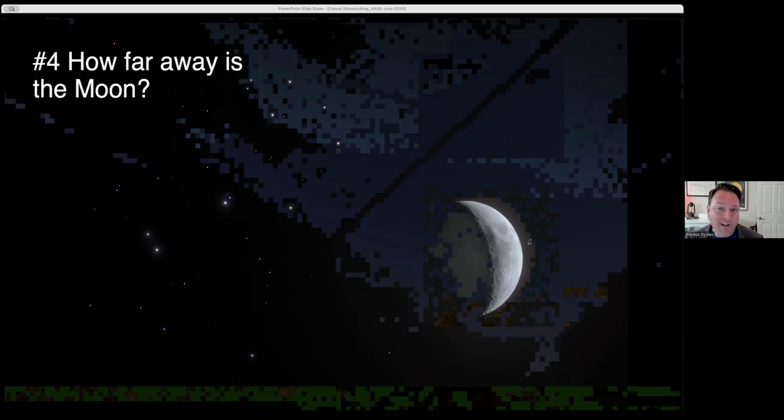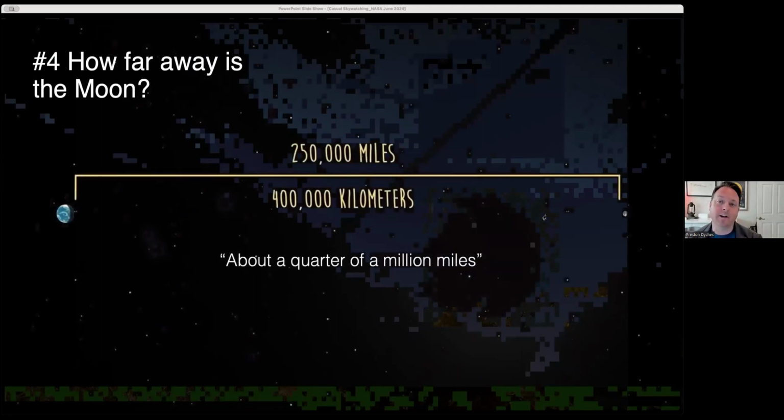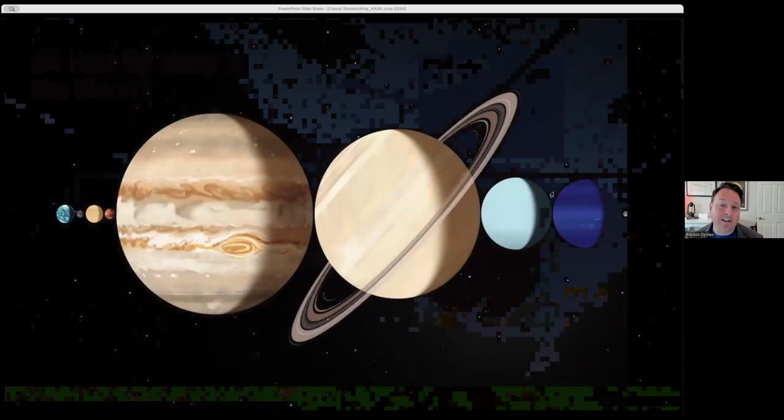But the moon is a pretty large world, right? It's a quarter the size of planet Earth. So it's a pretty big place. So how far away is it to make it look that small in the sky? Well, a good ballpark number to keep in your head is that the moon is about 250,000 miles away, or 400,000 kilometers. That distance is so big that you could just about fit all the 7 major planets between the 2 worlds. So the moon is 250,000 miles away, which is really quite a distance.